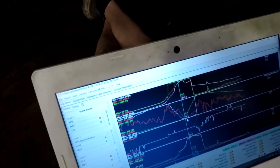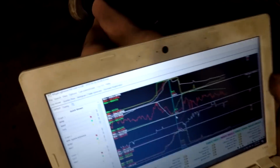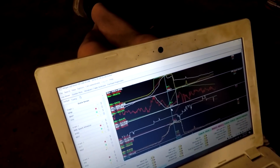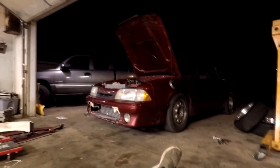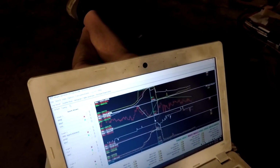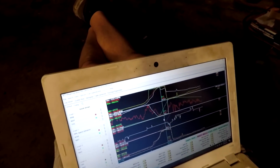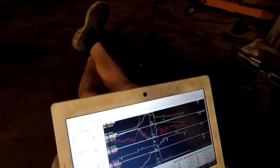So I checked this over. My tune at the top end of the pull, 6,000 RPM. We're at a 9.8 air-fuel ratio, which is extremely rich, and this thing's an animal. Like, it rips super hard, and it's pegged at 9.8, rich. Just hauling ass. We're at 194 kPa, which is like 13 to 14 pounds of boost. And then I shift into third.